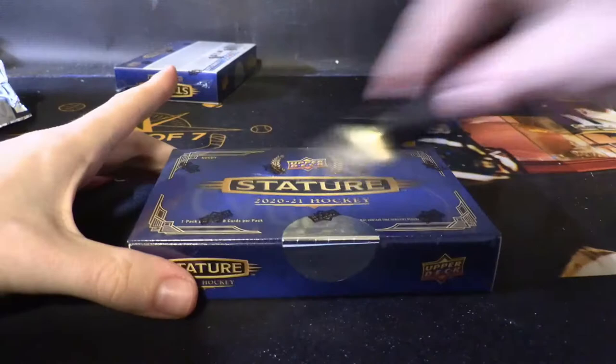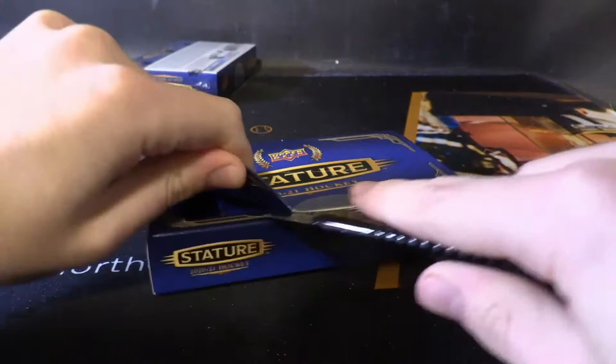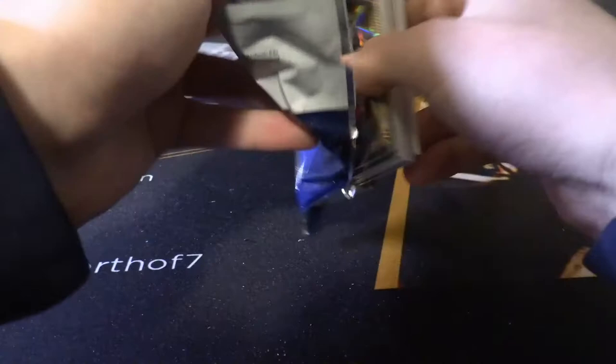Here's to hoping the second inner is full of stuff, so maybe my other set. Yeah, hopefully, Eric. We've opened the last break of this product, or the one before, had a couple nice Tim Stutzle hits. So we've definitely seen the nice hits of him come out of this product. I've opened them myself, so hopefully we'll get some for you.